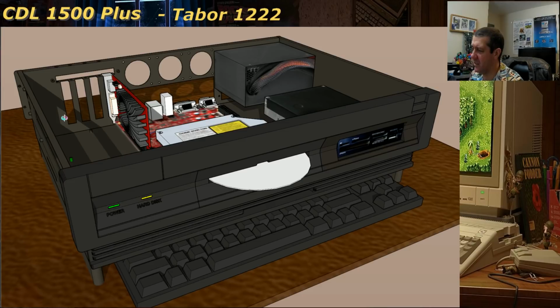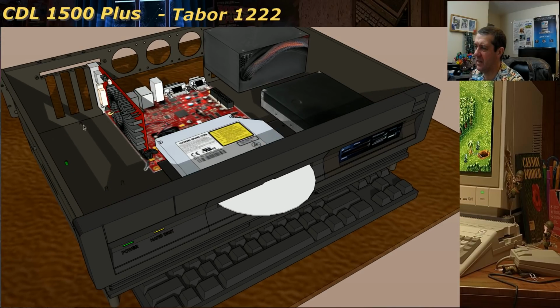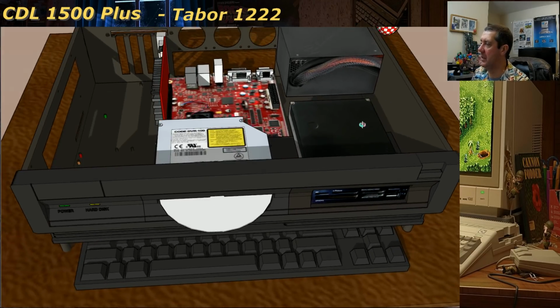Potentially, I think the X5000 might actually fit in there, to be fair, but I need to confirm that. But if you're going to use low profile cards, I see no reason why you couldn't put an X5000 in if it's following micro ATX form factor, so bear with me on that one. But yeah, anyway, there's the Tabor.